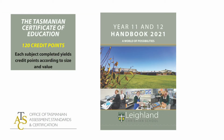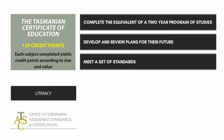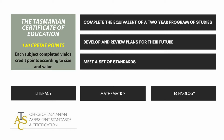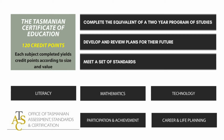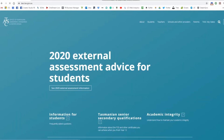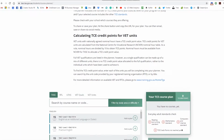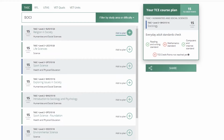To obtain the TCE, students must complete the equivalent of a 2-year program of senior secondary studies, develop and review plans for their future, and meet a set of standards for everyday adult reading, writing, communication, maths, use of a computer and the internet, participation and achievement, as well as career and life planning. These standards will be met through studying TASC accredited courses and other TASC endorsed courses, which could include VET courses. Results in some of these courses are approved by TASC as showing that everyday literacy and numeracy and ICT requirements have been met. Students need to make sure they choose courses that meet the required standards.